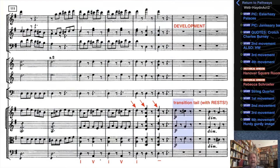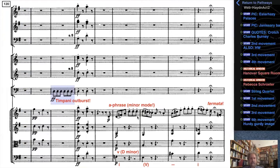Now we're in the development, but look just how abrupt it was from fortissimo back to those piano rests. Development, the rest. Now check the timpani out here. Ta-ta-ta-ta-ta-ta-tum. It's a great moment. Okay, so part of Haydn's pulling us around by the nose includes an immediate digression to the minor mode.